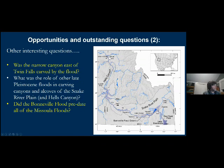And then we can see that Bonneville Flood deposits are underneath at least some Missoula Flood deposits up here at Lewiston. But did the Bonneville flood predate all the Missoula floods? It's kind of a close call. From dating that we've done elsewhere in the Channeled Scabland, we know that the earliest Missoula floods, of the last glacial episode, were about 18,000 to 18,500 years ago. So it's about the same time that we're thinking the Bonneville flood occurred.